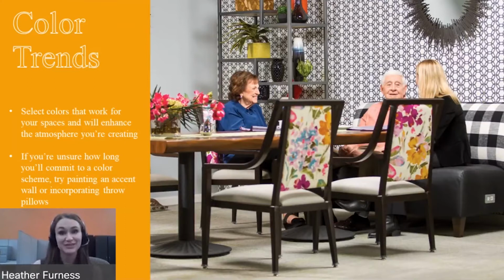Bolder colors, for example, often work well as accents or in smaller specialty spaces like a salon, gyms, activity rooms, these spaces that you can push the limits a little more with your style and perhaps bring a little bit more energy.